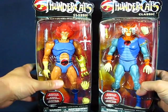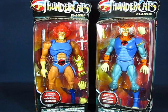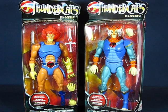Now, I was able to find some other stuff last week. Just spent the whole week looking for stuff and found these here. These are the Thundercats classics of Lion-O and Tigra, which is really cool. It looks like they're starting to hit the major stores, not just Toys R Us now.